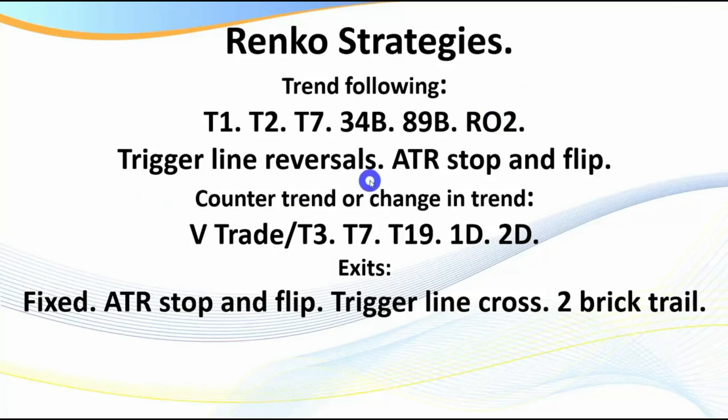The trigger line reversals, which I'll show you in a moment. We'll cover this more in the members ones, I should say. An ATR stop and flip. Now for our counter trend traders, the V trade, which is really the T3, double tops, double bottoms, your standard divergence, and your 1D and 2D. And for exits, this applies to all traders here, you can use a fixed target, of course, an ATR stop and flip, using the trigger line cross, or a two brick trail.